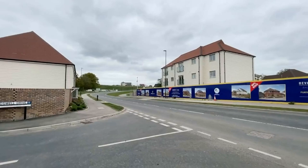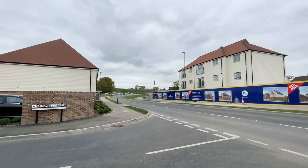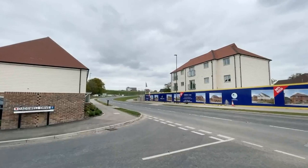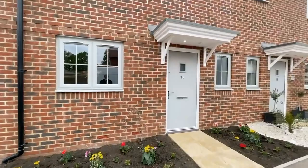Billingshurst has a great secondary school. There's a primary school as well, leisure centre and mainline train station, which links to London. If you turn left at that roundabout, you'll head east on the A272, which will take you on towards the A24 road network, which obviously links with the M23, and further on to Haywards Heath from there. So let's pop inside and have a look around.